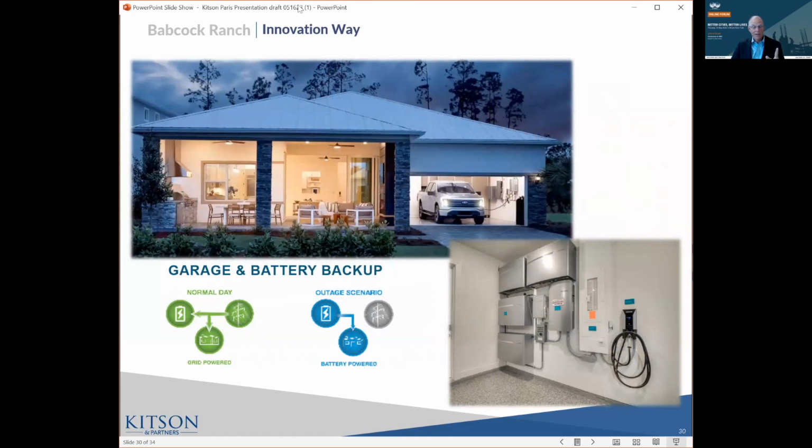The electrically powered Ford F-150 also acts as a backup generator. So this home was actually fitted for that. And you can see that during a storm, they actually test run this. They plugged it in and it powered the Ford F-150, acting as a backup generator, powered the home for 3 days. This technology is really, really interesting and could be a great game changer for us as we go forward.